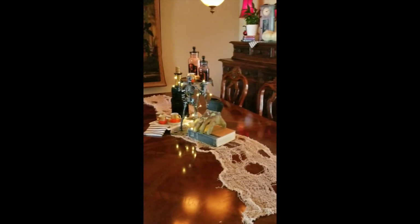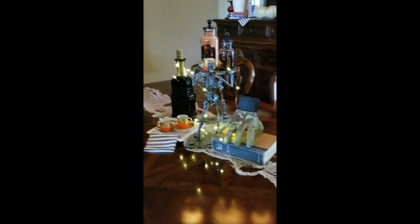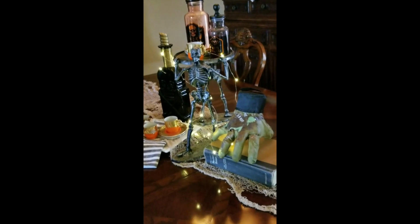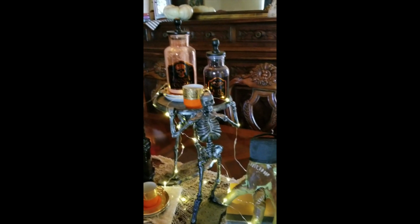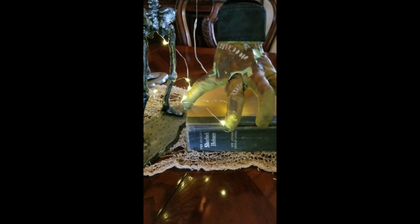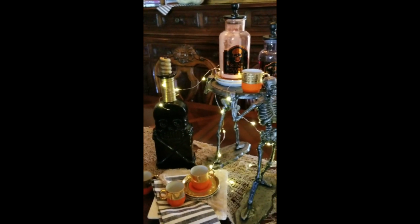And then here's her dining table. Here's her dining table. And we took, again, the tattered materials. Gave it that nice aged, tattered look right here. And then she had just all these different fun items. The Frankenstein hand, and I put it on a Sherlock Holmes book. Everything's about being thematic, you guys. Everything is about being thematic.